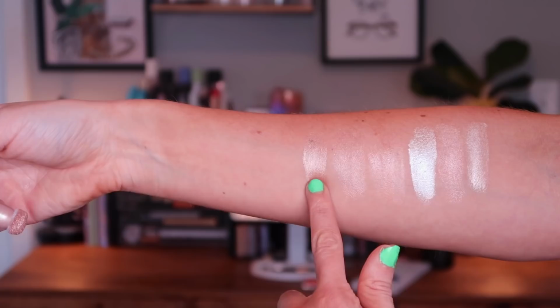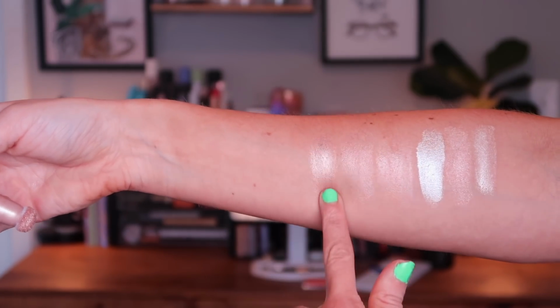Coming in at number 4, I have the Charlotte Tilbury Pillow Talk Beauty Light Wand in the shade Pillow Talk. Love the shade of this. Again, this is like a medium intensity. It's more than subtle, but it's not super blinding and intense like the Iconic London. And you can really sheer this out depending on the amount of product that you use.